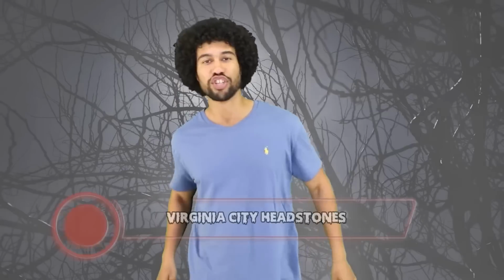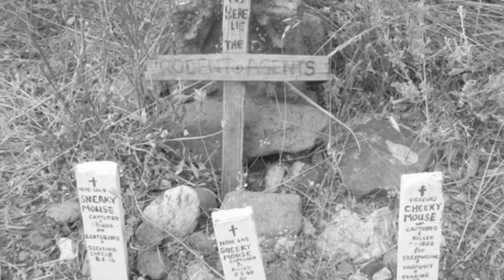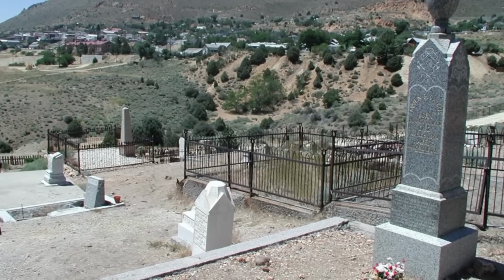Number 4. Virginia City Headstones. Okay, once again guys, don't take things away from graveyards. I was just joking earlier about the grave robbing. You're gonna go to a place where they keep dead bodies? Even if you're someone of science and you don't believe in superstitions at all, you at least need to be grossed out by the hygiene level.